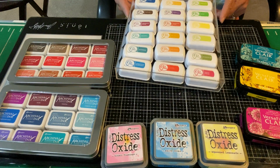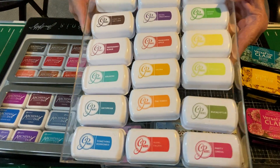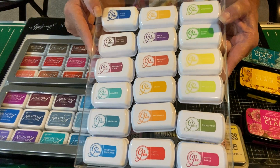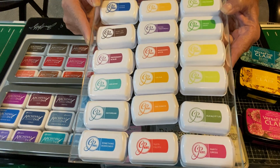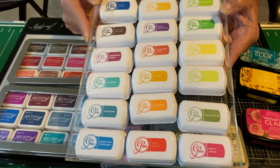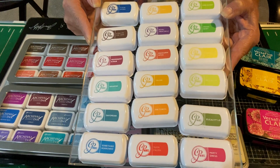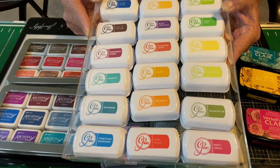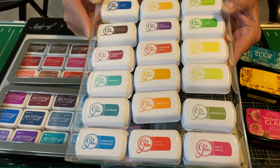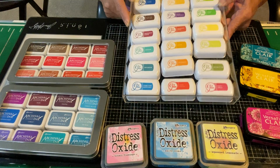Next up, my next love is my collection of mini Catherine Pooler inks. These are the absolute best inks that I have found for solid stamping. They are minis, but they are sort of chunkier minis.